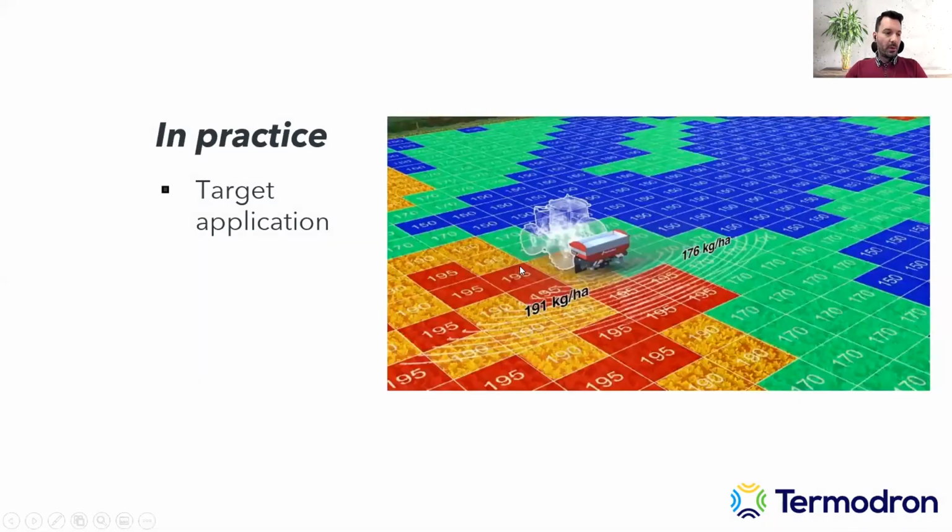Here, for example, is a presentation of how this works in reality. So we can see that the fertilizer spreader knows its position, and based on this position, the terminal calculates everything, and the amount of fertilizer is variably applied based on the predefined fertilization plan.